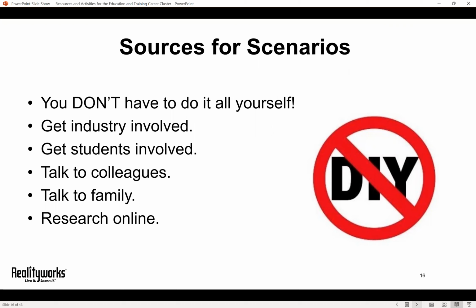You could get your students involved. Students love to be creative. Invite them to also each come up with a scenario that you could share and problem solve. And you could get many, many that way. Talk to family members who also might be in education and training. You might have friends, family, coworkers. There's a whole lot of resources you can tap into immediately right around you. And then, of course, if all else fails, you can Google it. There are a lot of scenarios online that are ready to go that you could also share.